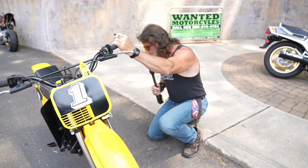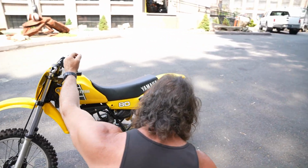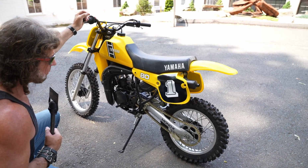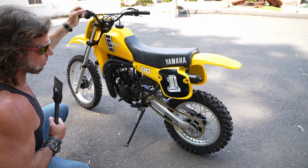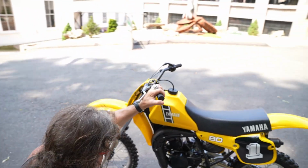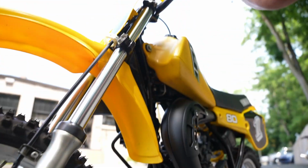The driveway here has the original DID Japan 160 by 14 rims on there, front and rear. Just an absolute beautiful piece. Brand new Dunlop tires, new gold chain. The plastics and graphics, the original tank is in mint shape, the original seat is in mint shape, the original exhaust system. Take a look at the exhaust system on this thing. The original guard, the screws, the chrome bolts. There's no dents in the pipe. Usually they're all smashed up.